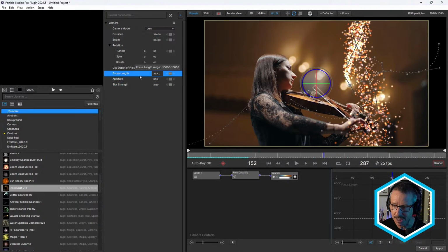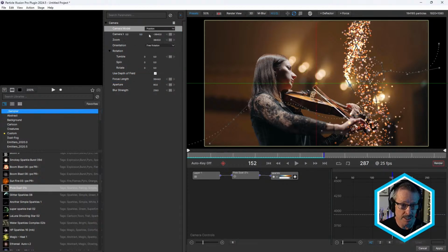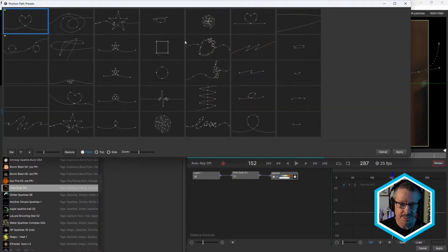Play with the aperture. And while we're talking about cameras, what I also want to mention is that position presets, excuse me, can be used with the camera as well. So if I'm, for example, using the position camera, I can right-click on the camera and I can choose load preset. So I can use these presets with the camera as well.